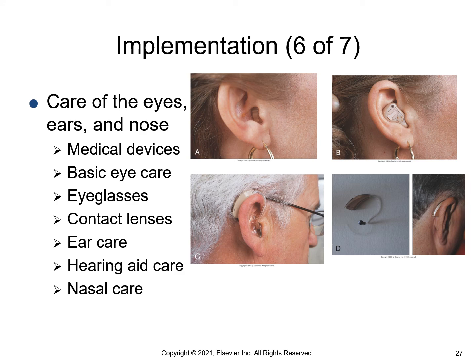When looking at the pictures, letter A is completely in the canal, which is a type of hearing aid. Letter B is in the ear. Letter C would be considered behind the ear. And D is considered a digital hearing aid.